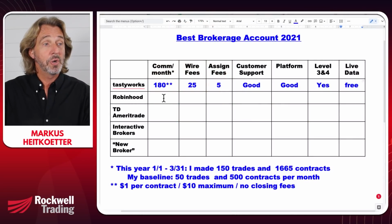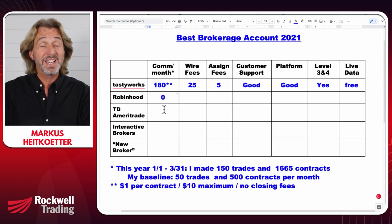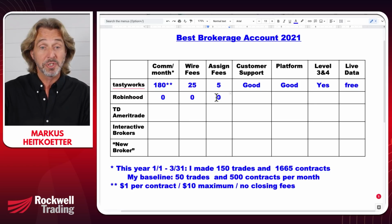So Robinhood, how much would you pay in commissions per month? Now, Robinhood has always been saying it is 0 commissions, and that is true. So for options trading, you would pay $0, which is actually pretty cool. Wire fees are a whopping $0. Hey, awesome. Assignment fees are a whopping $0. So thus far, Robinhood is really good in terms of commissions, right? What about the customer support? Now, full disclosure, I do not have an account with Robinhood.